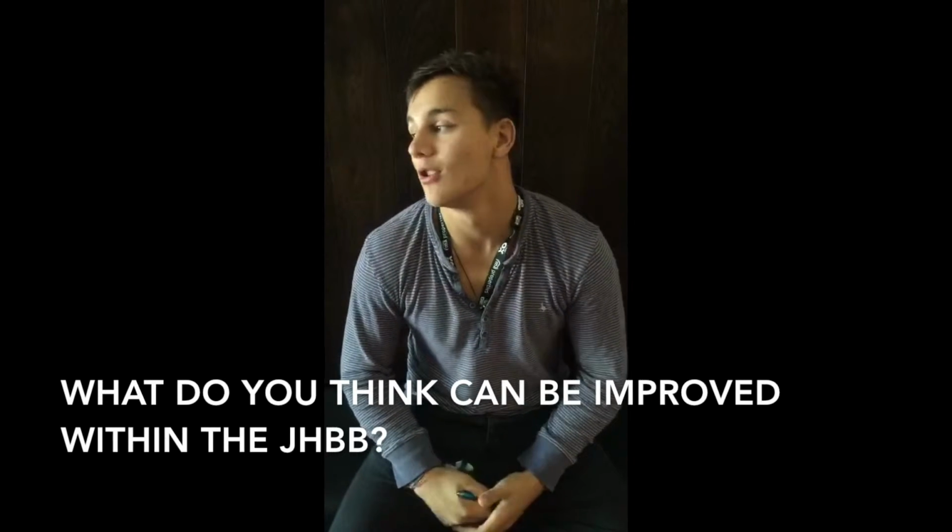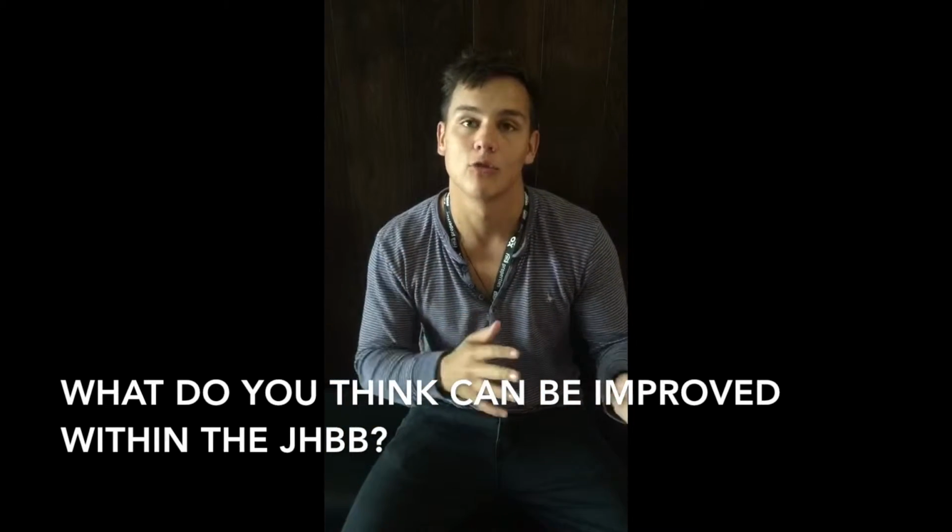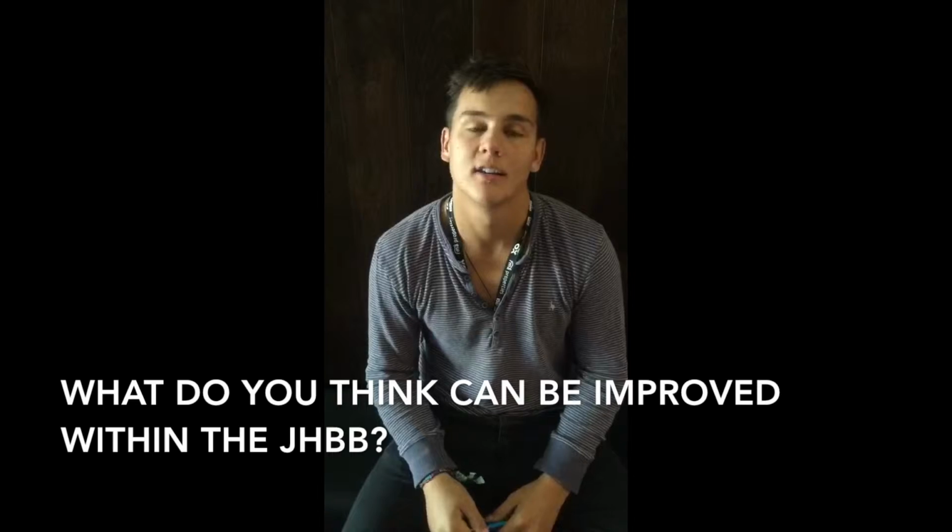One way I think it can be improved is if there are more social hubs downstairs, like individual rooms which teams can work in, because at the moment it's quite open. And if you're concentrating hard and you don't want to go in the library, I think that would be quite a good thing to have.